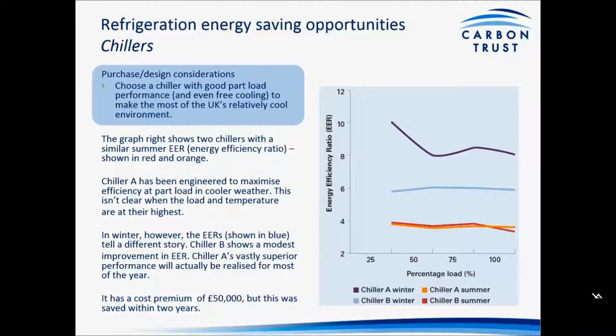Chillers, as was discussed, are package units. We mentioned earlier they contain the evaporators, compressors, expansion valves, and the condensers that could be internal or remote. They're often selected for full load functionality when it's hot outside and they've got full load on the system, but they often don't need to run at that. So choose a chiller, or install controls on the chiller, which are effective at part load conditions.